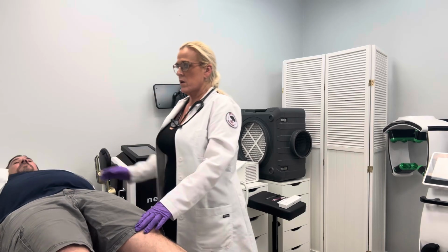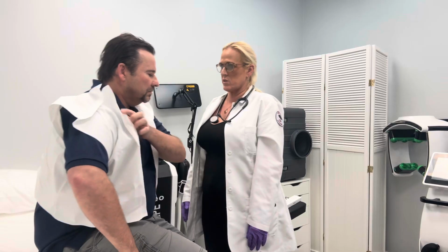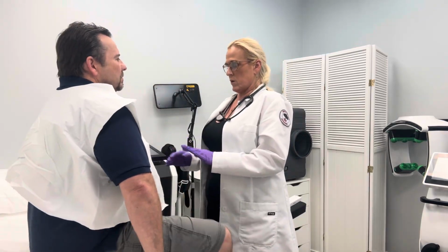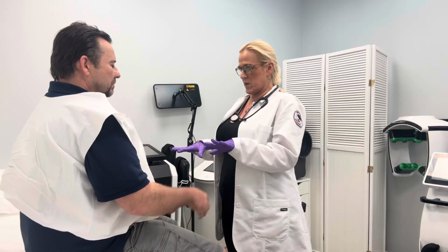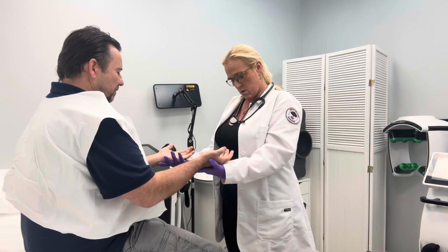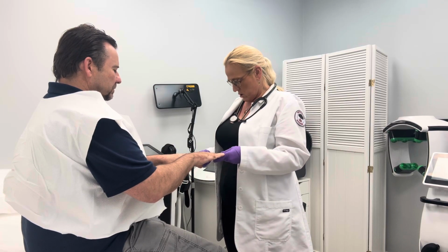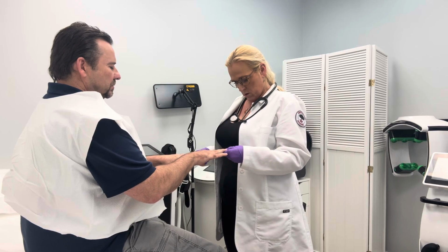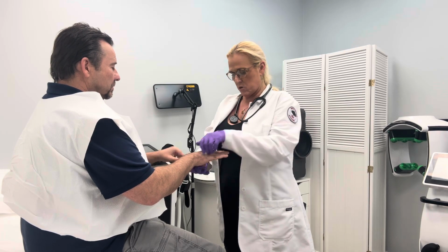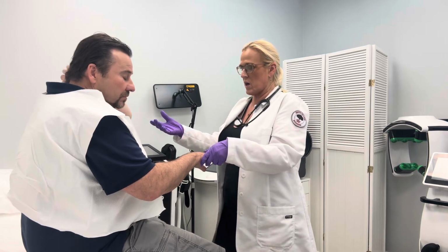Okay, you can sit up, and I want to look at your upper extremities. I notice that your skin doesn't have any rashes or lesions that I'm looking at. I want to examine both of your hands. If you can put your hands out. Okay. Turn them over. Okay, turn them back over. There's no clubbing in your fingers. Capillary refill is within 2 seconds. I'm going to do your skin turgor. Notice there's no tenting. You're not dehydrated.